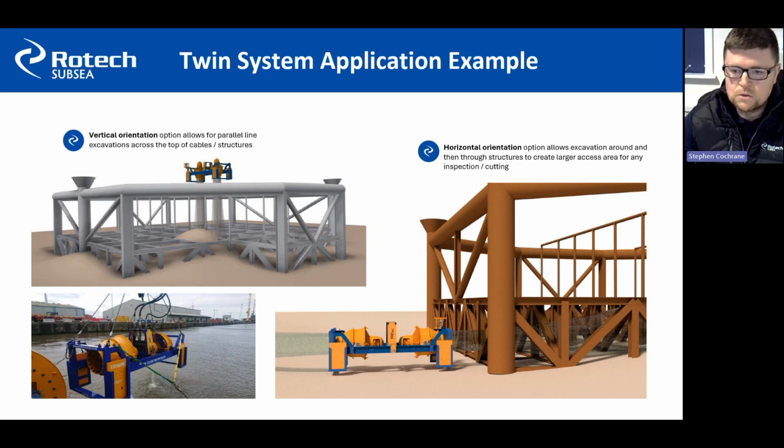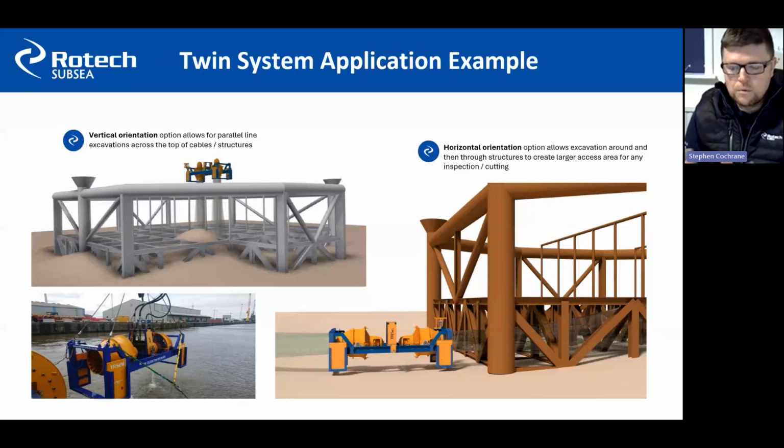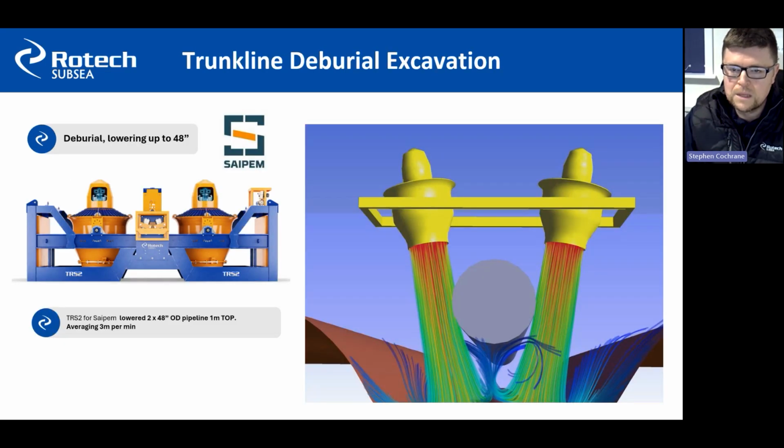Yes. These tools can actually operate at a 10-12 meter standoff distance in vertical mode, which gives you access vertically through structures. And when we're operating around the structure, once we've excavated vertically, as you've seen, we switch these heads to horizontal, which allows us to access, creating access in and around structures for the cutting and removal.